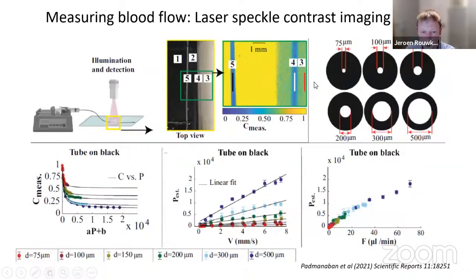I think the downside of the LSCI is that it doesn't really give you absolute values for the fluid flow. We did experiments, for instance, on phantoms where we know what fluid flow we push through the phantom because it's driven by a syringe pump. There we show that with these optimized vessel-like systems, we can get more or less a linear fit between the signals that we get and the fluid flow velocity. But this is really in an optimized situation, and often for our CAM systems, that is not the case. So it's very difficult to get absolute values on the fluid flow velocities with LSCI.